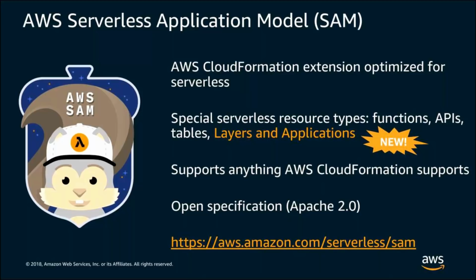And so layers support is obviously for the Lambda layers. And so now you can really easily manage those with SAM. Now, you can also manage almost anything you could think of with CloudFormation inside of SAM. So we support almost all the resources that CloudFormation supports today. Now, this is an open specification for the template, but also what's called the translation layer for SAM.